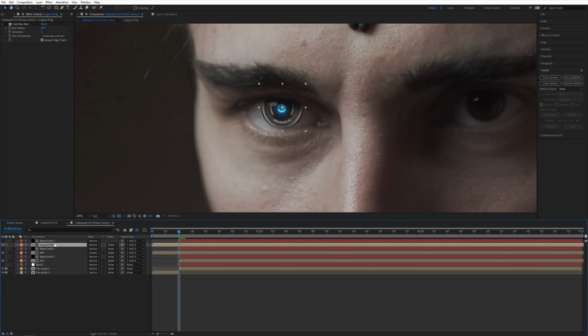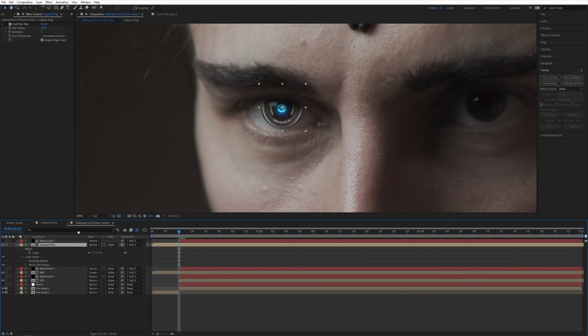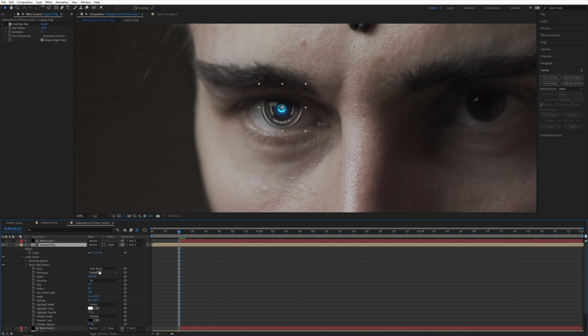Now, another cool thing is, if you right click and go to layer styles, you can find bevel and emboss. Then you can open bevel and emboss and go to outer bevel or emboss and play around. Usually I put emboss and it doesn't look right, but if you switch it to up to down, you can see that we have a realistic indentation within the eye itself, and it creates this realistic light falloff right here, as if the eye is screwed in because it's cybernetic basically.